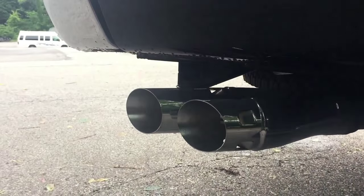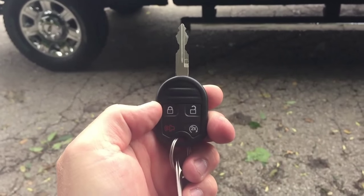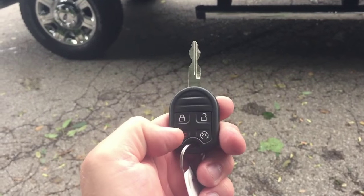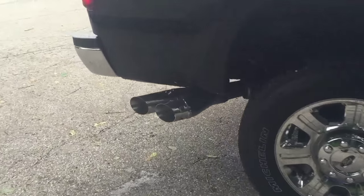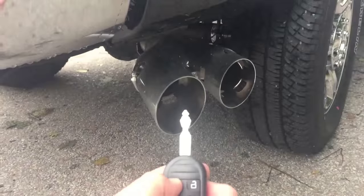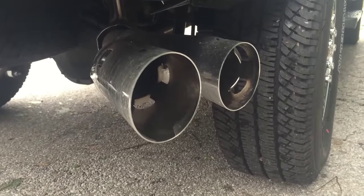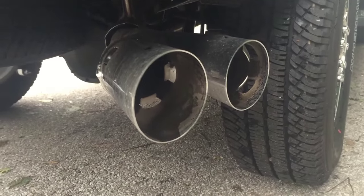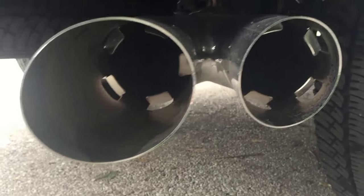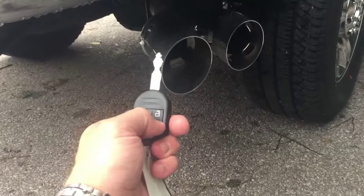Chrome step running boards, dual exhaust, this truck is equipped with remote start. So taking a look at the key fob here, you have your lock, unlock, panic button, and remote start. So while we're at it here, start the truck up by clicking once on the lock button and double clicking. Turn it off once by clicking there.